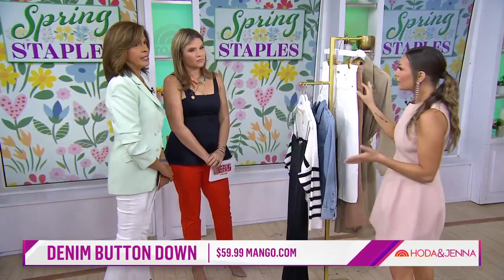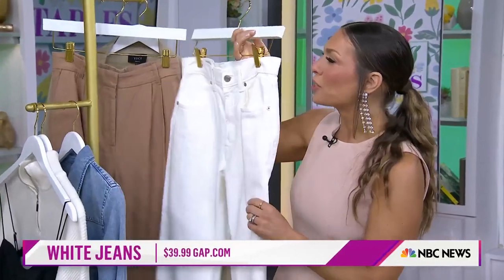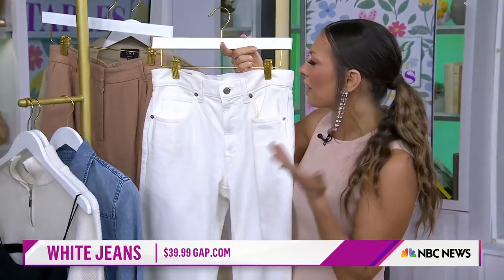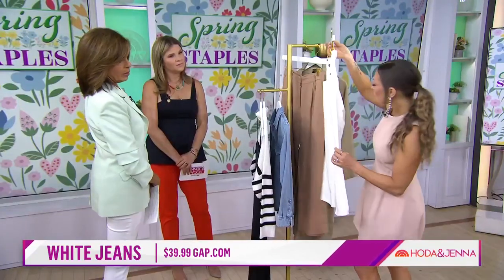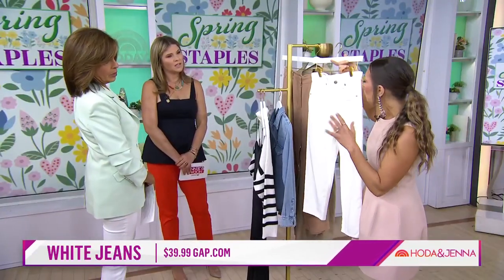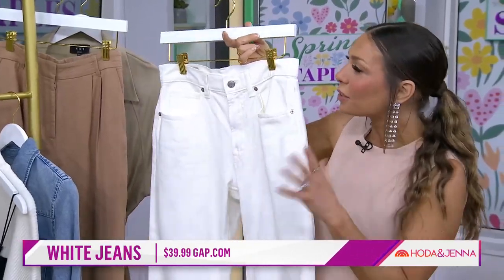Okay. We need a good white jean or white pant. Instead of regular blue jeans, white jeans are just crisp for spring and summer. They just look fresh and intentional and polished. These are from The Gap. They're a barrel style jean, which is a great in-between between a skinny and a boyfriend jean. They're a little bit more fitted, but they still have a little bit of loose bagginess.